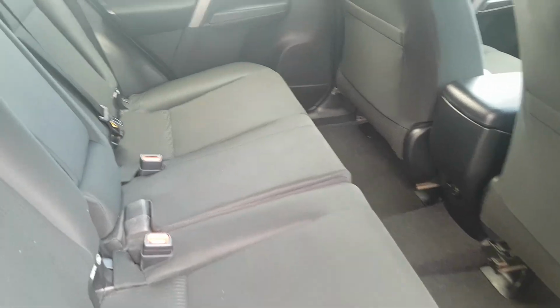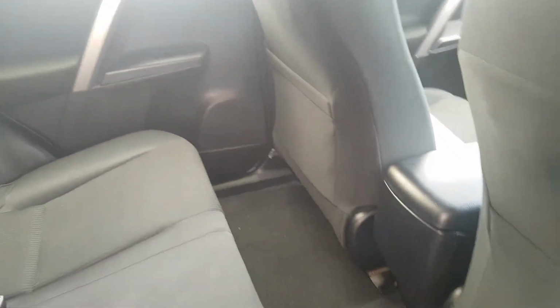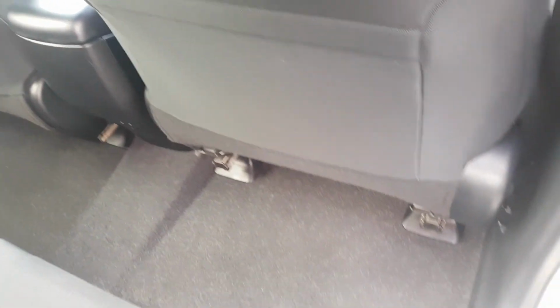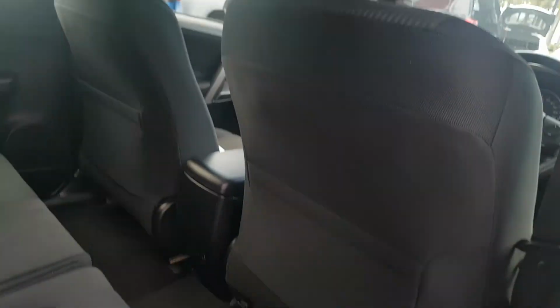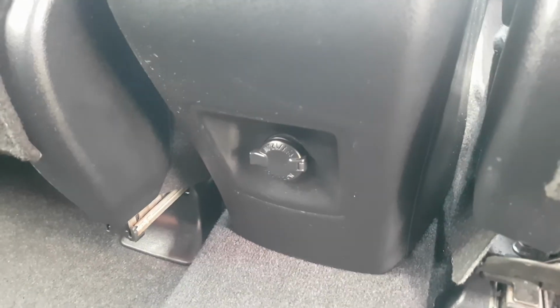Give you a look at the interior. Absolutely spotless, guys. If there's any marks or any tears or anything, I will bring it to your attention. What about there? Oh, that's going to come out. That's just a little surface mark. Have a look at the headlining as well. Honestly, absolutely spotless. You do have a 12-volt charging point down here as well.